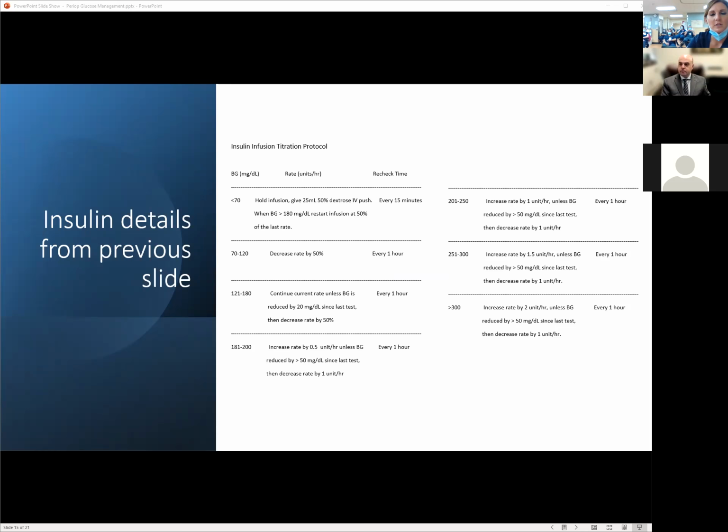We do have one question. Is this going to be part of the handoff that you know of? It should be. It should be 100%, because you do need clear communication. And again, somebody needs to be entering those orders, because the orders are not the same. You're going to have patients who either need the sliding scale or need insulin infusion. So it has to be entered appropriately, no question about it. Sure.